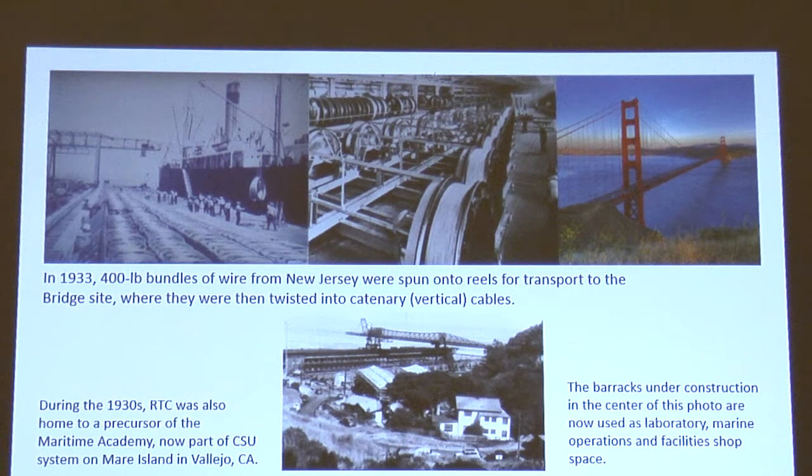So there are a couple of warehouses up in one part of our site. And then in the 30s, the Navy gave part of the site to what is now the Maritime Academy in Vallejo, part of the CSU system. And there's some barracks under construction. So we repurposed many buildings on our site that were military buildings. So the barracks are now our marine operations and facilities shop.